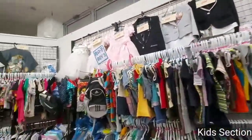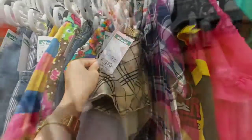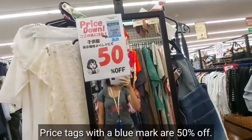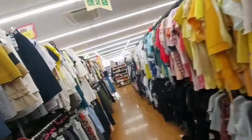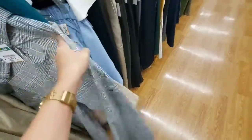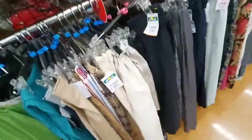Now let's go to the clothing section. Every time I go to this store, the majority of my time is spent in this section. Thanks to this place, I didn't have to worry about my working attire. Most of what I wear to work are from here.